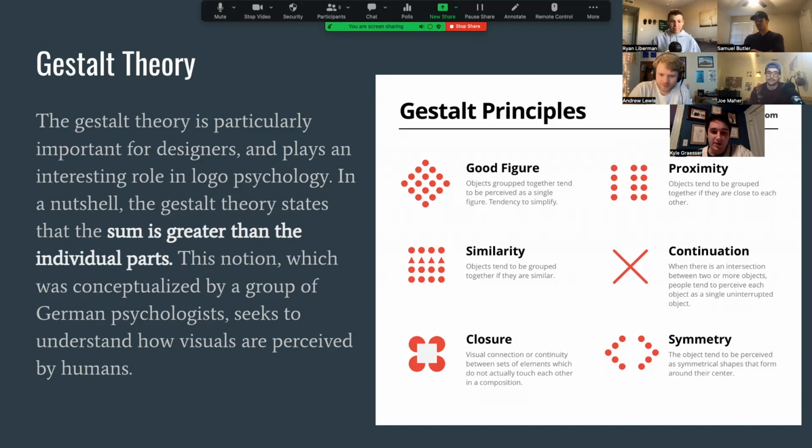So, good figure. You want to have a nice good figure. That's basically saying, if you have objects grouped together, they'll be seen as one item. Similarly, proximity: if you have two groups of things apart from each other, they'll be seen as separate entities. Similarity, we've got triangles versus circles here in this picture, which pretty much speaks for itself. I don't really understand what they're talking about with continuation. I think it's just saying these two lines crossed make it into one X. So take with that what you will.